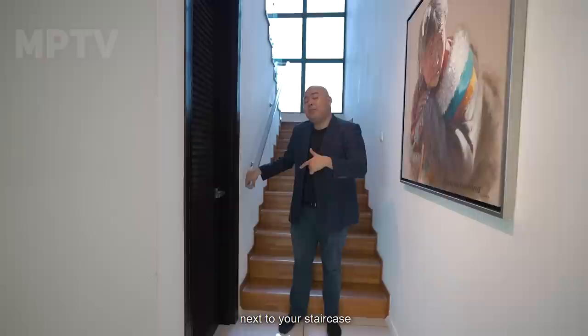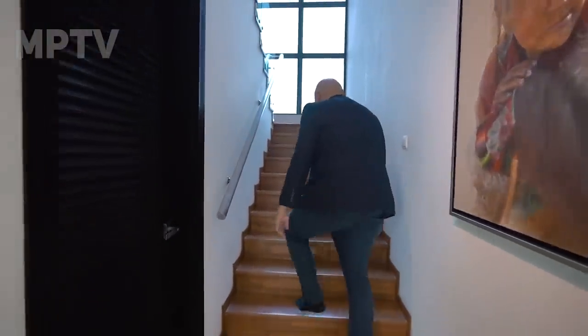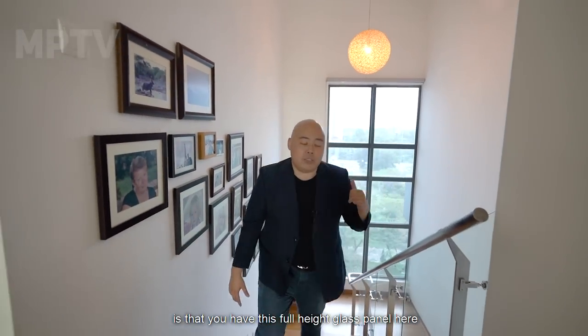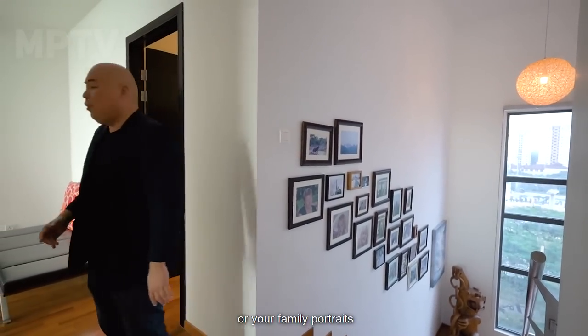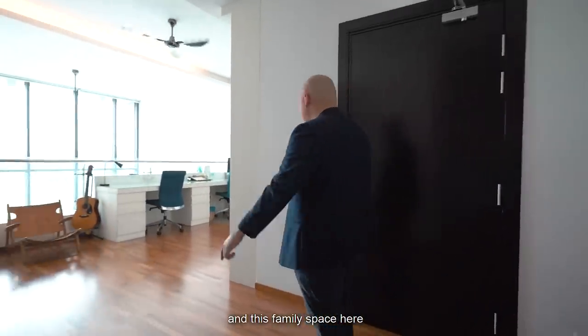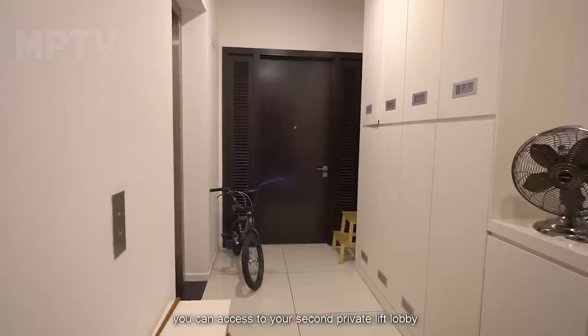Next to your staircase, this is a door that leads you to your huge storage area. One thing I love about the staircase is you have this full height glass panel here, so that you get to welcome the natural light, especially when you have this beautiful timber flooring. So this wall here is where you can showcase your art collections or your family portraits. So upstairs of the house comes with 3 bedrooms and this family space here.